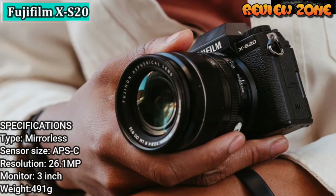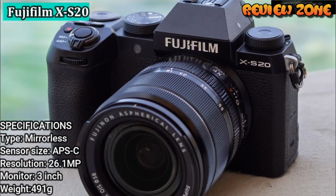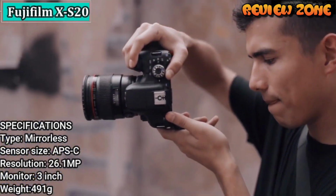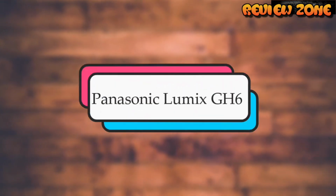Specifications: Type: mirrorless. Sensor size: APS-C. Resolution: 26.1 MP. Monitor: 3-inch. Weight: 491 g. Number 3, Panasonic Lumix GH6.